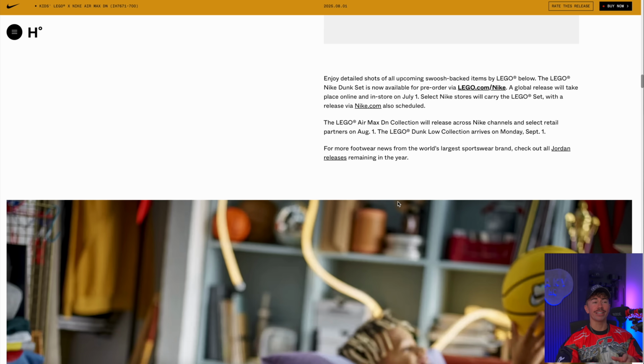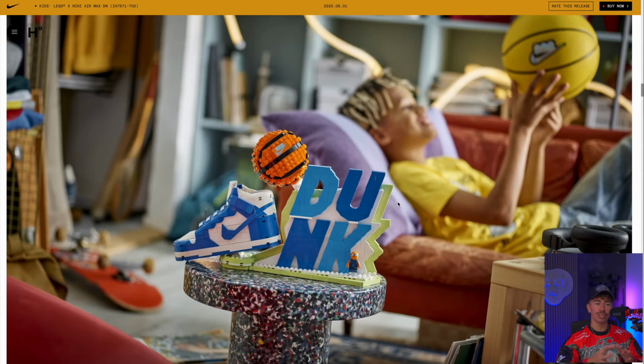We also have confirmation that there is going to be a lot more sets in the future, so fingers crossed, they're good ones. Let me know what you think about the Lego Nike collaboration. Do you like it after seeing all of these first looks, or is it an L for you?